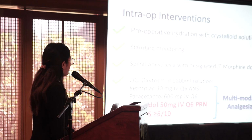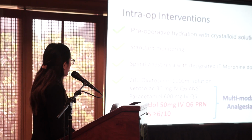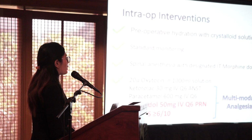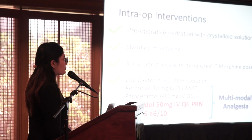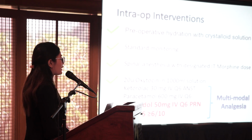All patients received preoperative hydration with crystalloid solution. Standard monitoring was applied throughout the procedure, and spinal anesthesia with the designated intrathecal morphine dose was administered using a gauge 25 Quincke needle. The following medications were started and maintained for 24 hours post-spinal anesthesia as part of our multimodal analgesia regimen. Tramadol 50 milligrams IV every 6 hours as needed for pain, or on pain scores greater than or equal to 6 out of 10, was given and available.